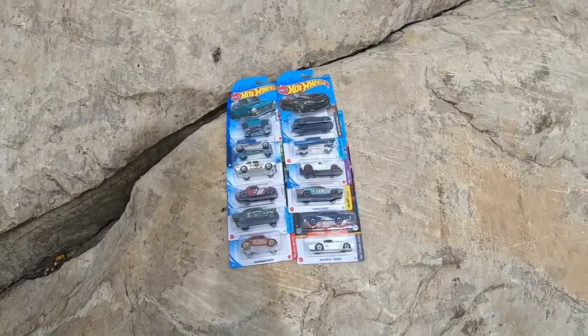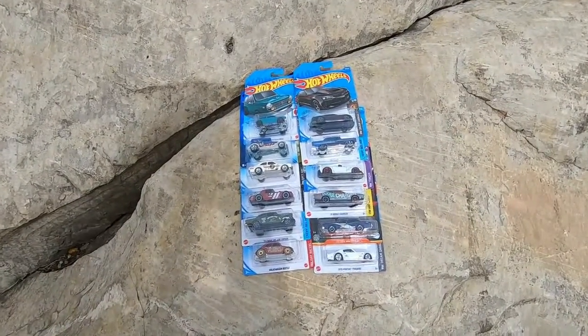Well, that's the vehicles for this film.